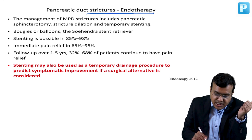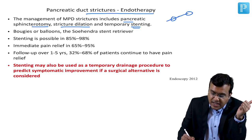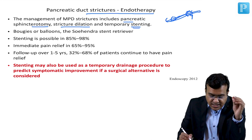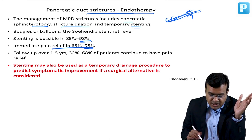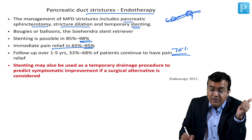Management of MPD strictures include pancreatic sphincterotomy, stricture dilatation, and then stenting. So you do sphincterotomy. You enter with a balloon, you dilate the stricture with a balloon and then place a stent in the pancreatic duct. Now with this stenting, what has been seen is stenting is possible in nearly 98% and immediate pain relief is seen in nearly 90% of the patients. At follow-up, nearly 70% of the patients continue to have pain.